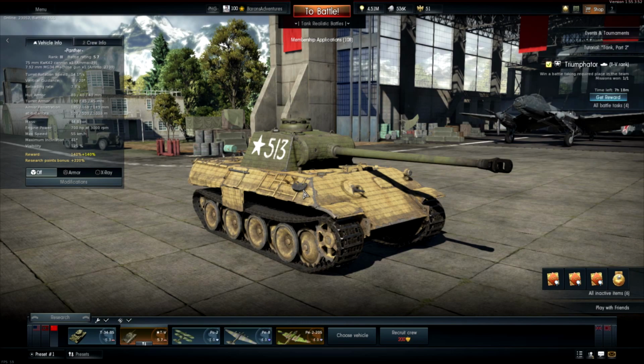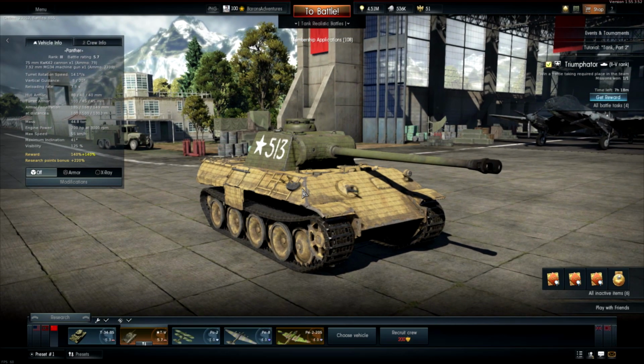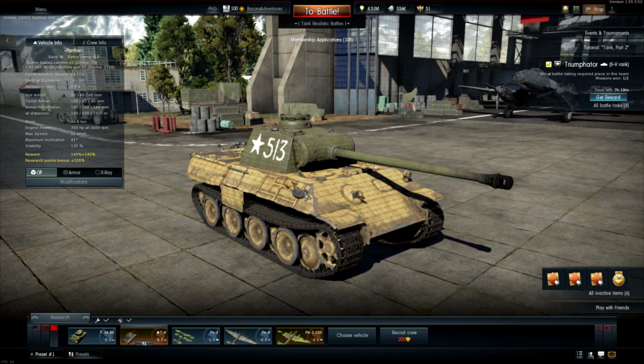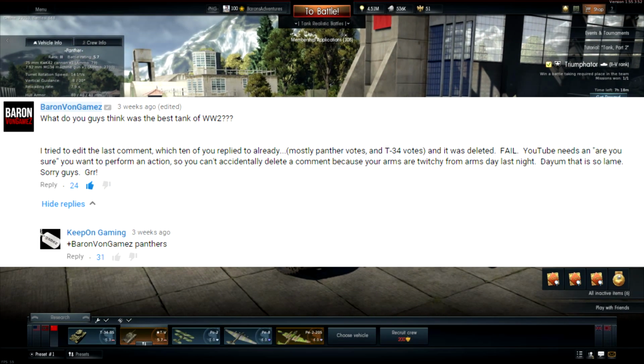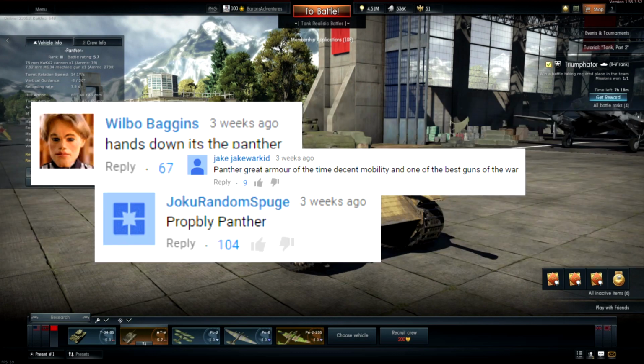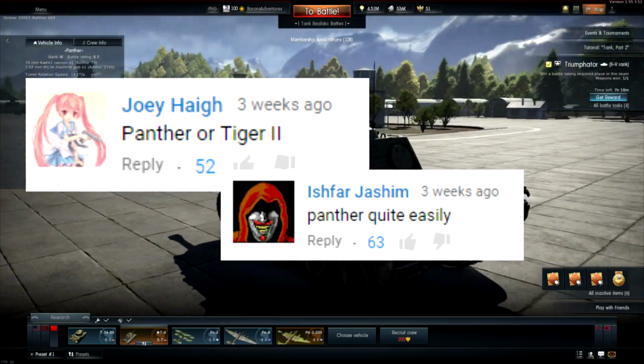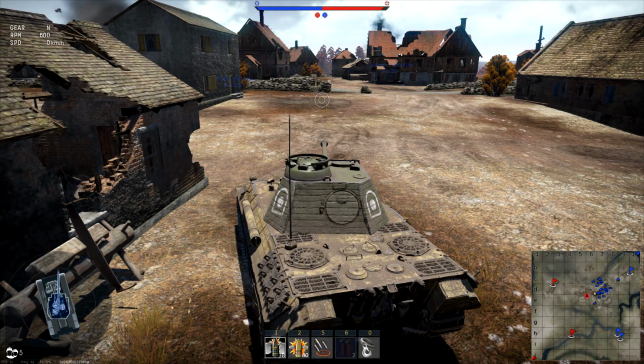Alright, ladies and gentlemen, Baron here. So we're going to be taking a look at a tank that a vast majority of you said was the best tank of World War II. Which is an interesting notion in my personal opinion, but that's the beauty of it.